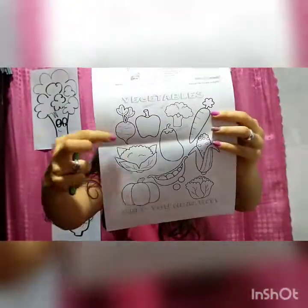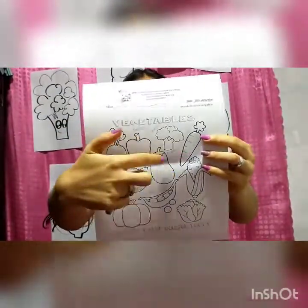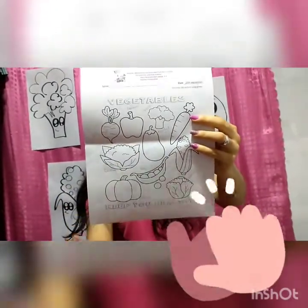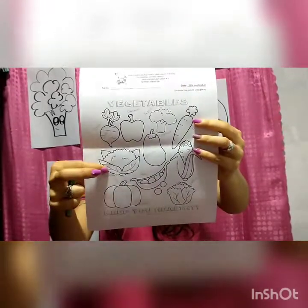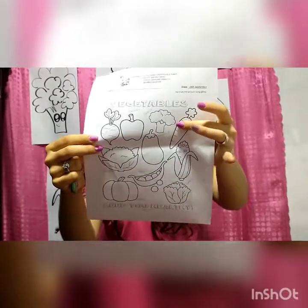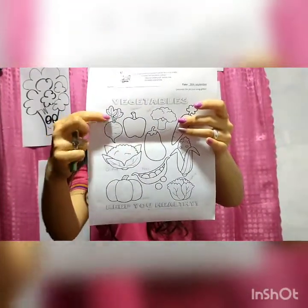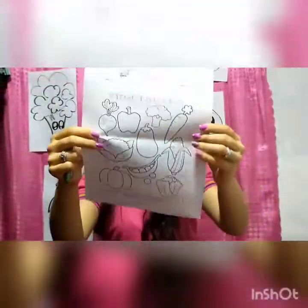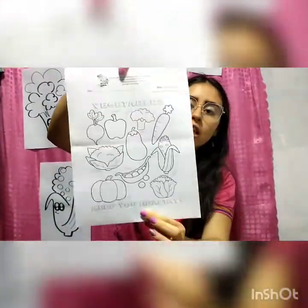Cauliflower. How many vegetables are there here? 1, 2, 3, 4, 5, 6, 7, 8, 9, 10. Pumpkin, lettuce, peas, cauliflower, eggplant, corn, carrot, broccoli, turnip, and capsicum. Excellent. Decorate each of these vegetables.